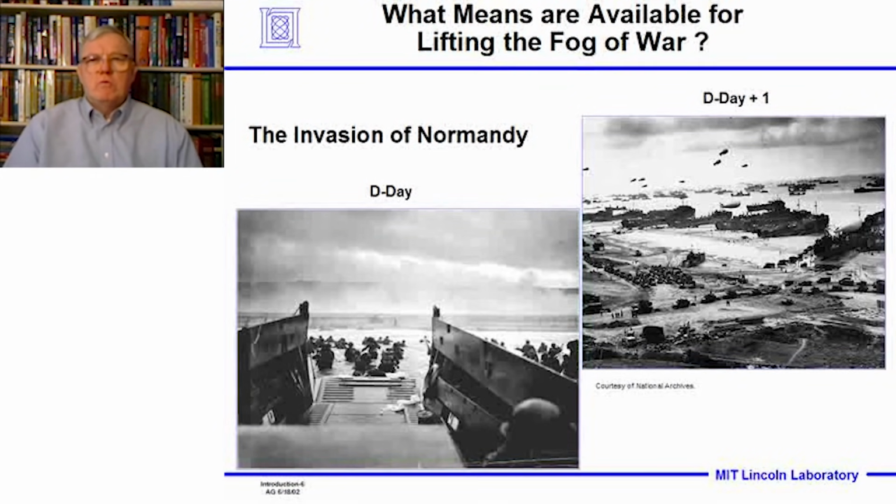Okay. What radar is able to do is, so to speak, lift the fog of war. What do I mean by the fog of war? War is utterly chaotic. Eisenhower said, and I'm paraphrasing him, that all plans in war are useless, but planning is indispensable.